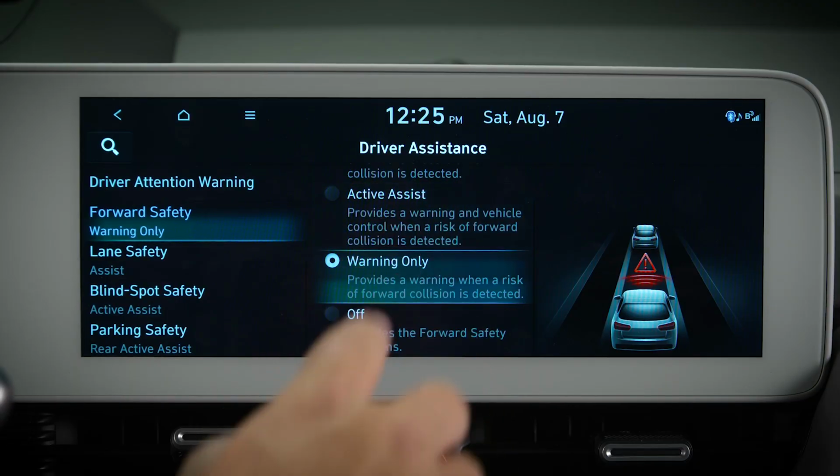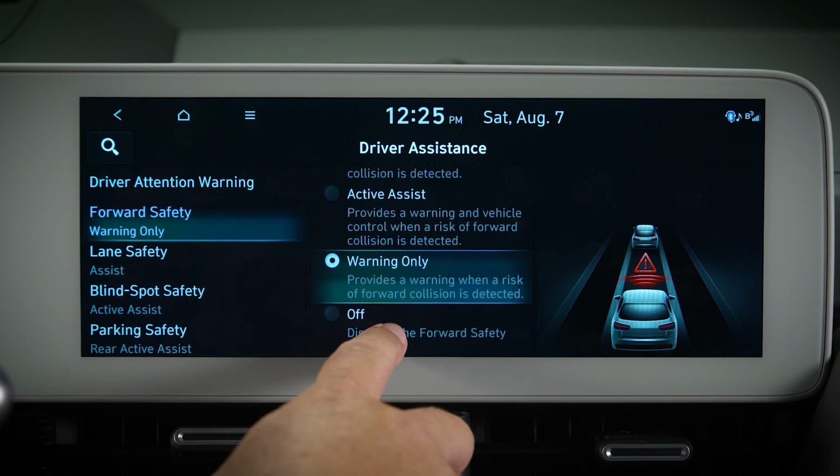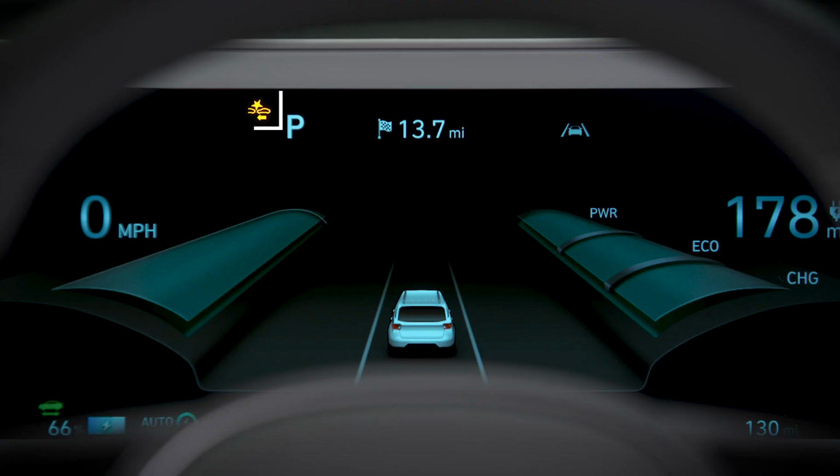If you select Warning Only, the system alerts you but does not apply the brakes. That is your responsibility. If you select Off, the system is deactivated. You'll notice that the FCA warning light in the instrument cluster is illuminated.